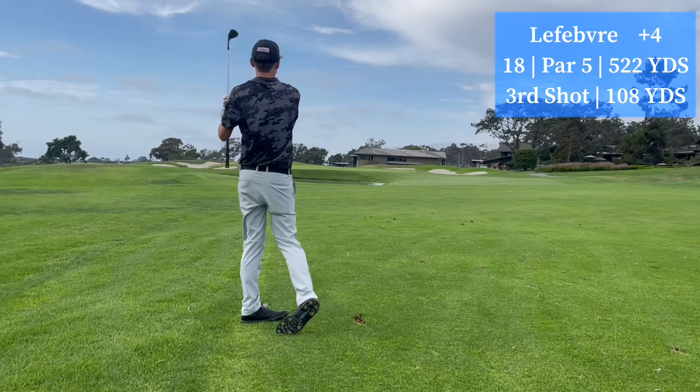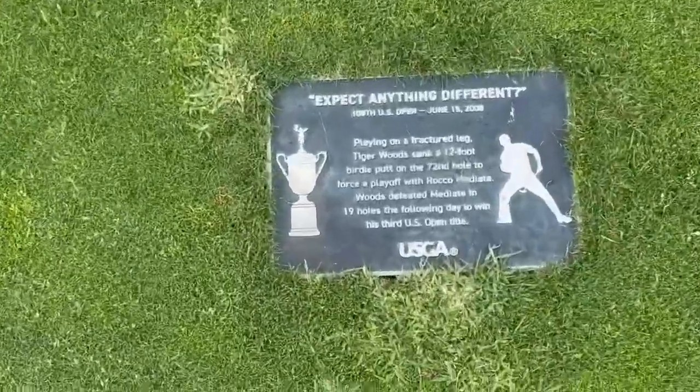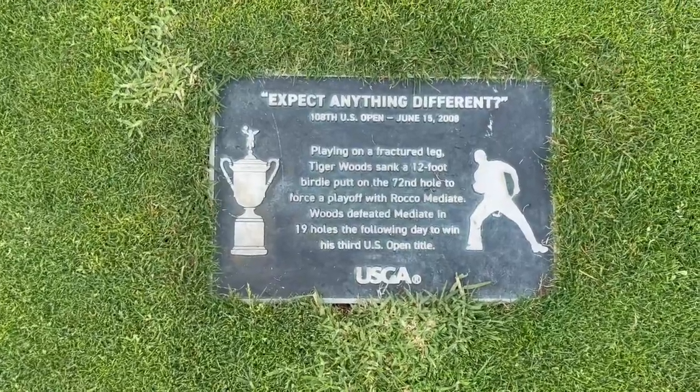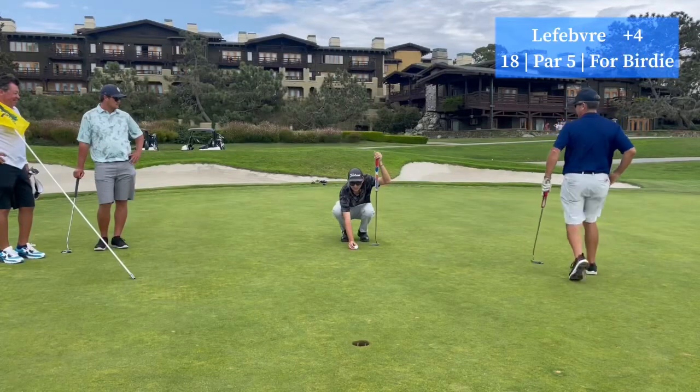And you guys will see a nice little plaque here for Tiger coming up. If you want, you can pause the video and read it, but super cool that the USGA dedicated that plaque to Tiger just off the 18th green.